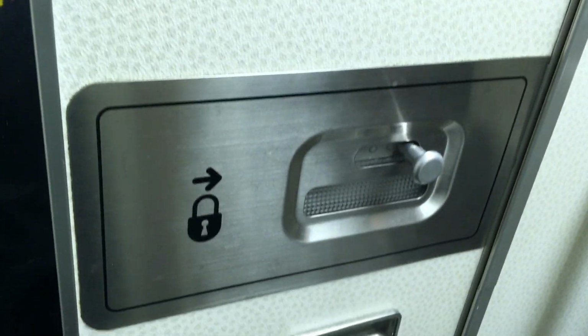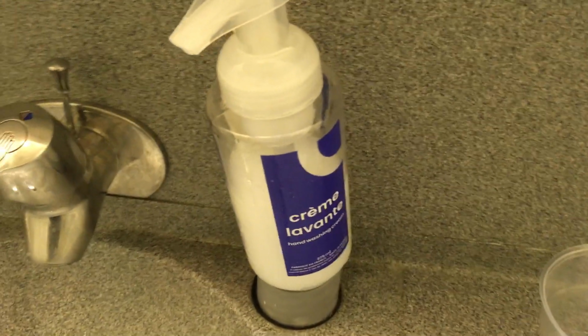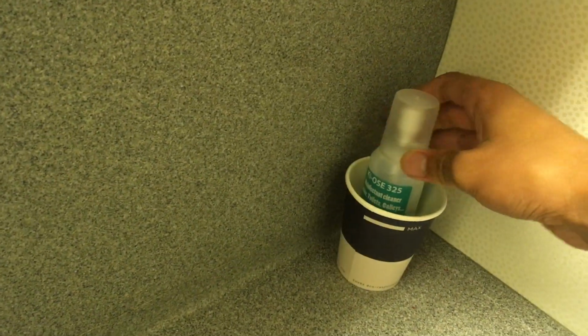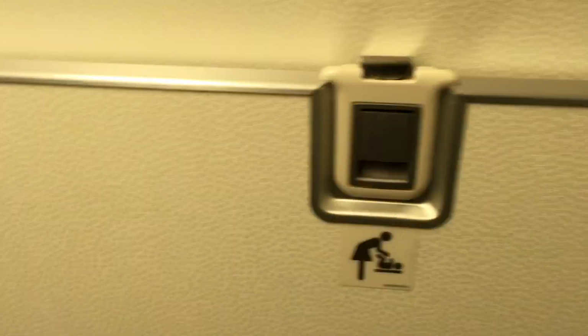Inspection, which remained mostly clean, except for some used tissue on the floor. Gaulle had water, Coke, tomato, and orange juice, which you can refill at any time.